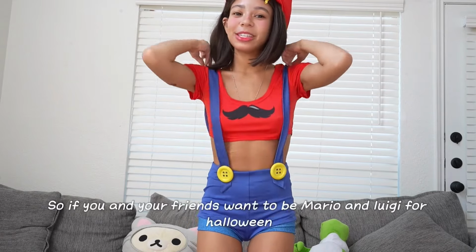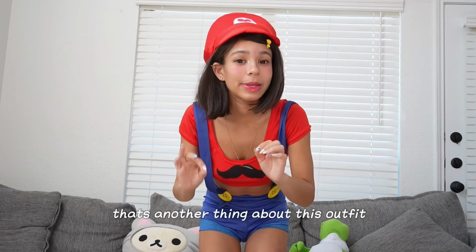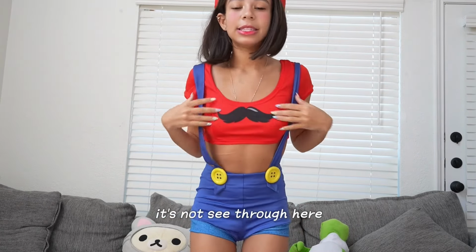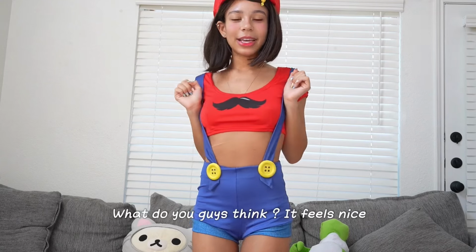There's a Luigi version, so if you and your friends want to be wearing Mario and Luigi for Halloween, y'all should totally do this. It's safe for work, so it covers everything. By the way, it's not see-through here. It's really good material, so yeah. It's just super cute. What do you guys think?